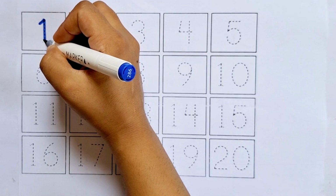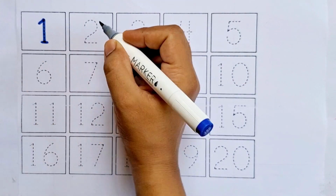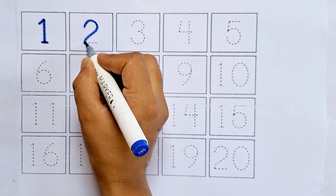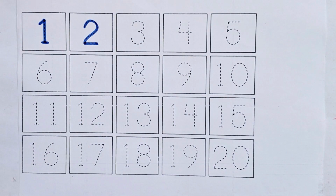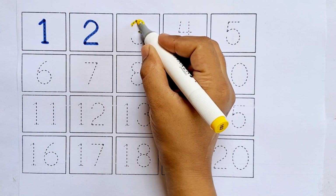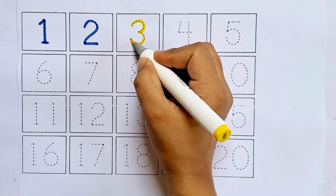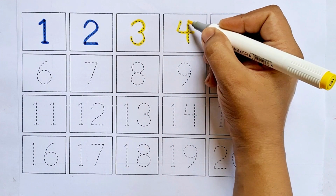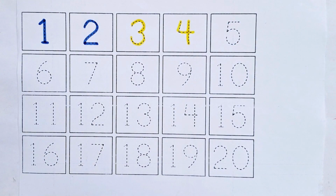One, this is one. Two, this is two. After one comes two. Three, this is three. After two comes three. Four, this is four. After three comes four.